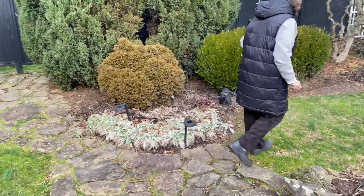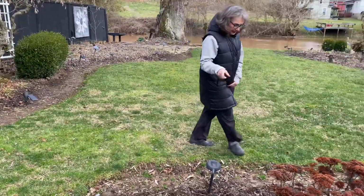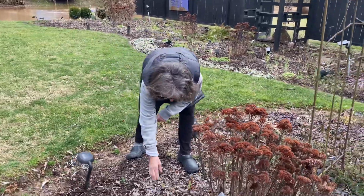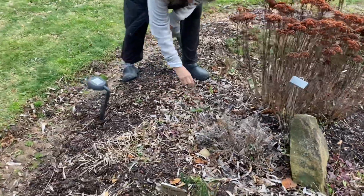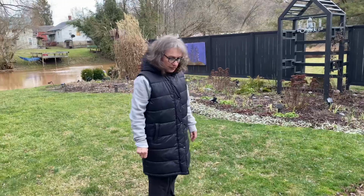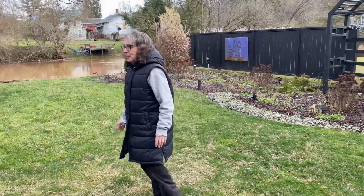Another thing that I noticed, I had a larkspur plant in here last summer, and look at all of the seedlings that are coming up. This thrills me to no end. Oh my goodness. Larkspur. That's what I have in the jugs up there because I want more larkspur.